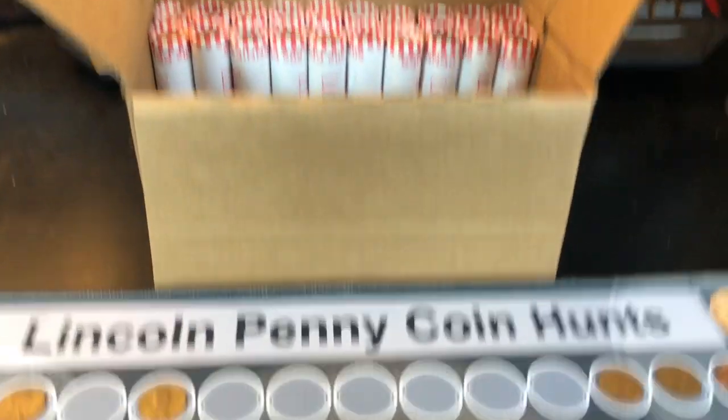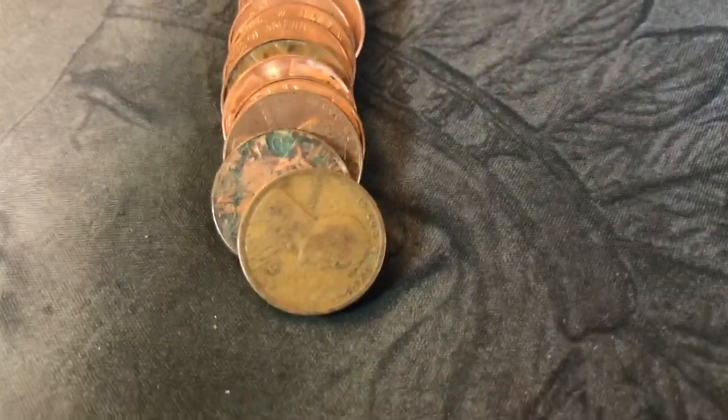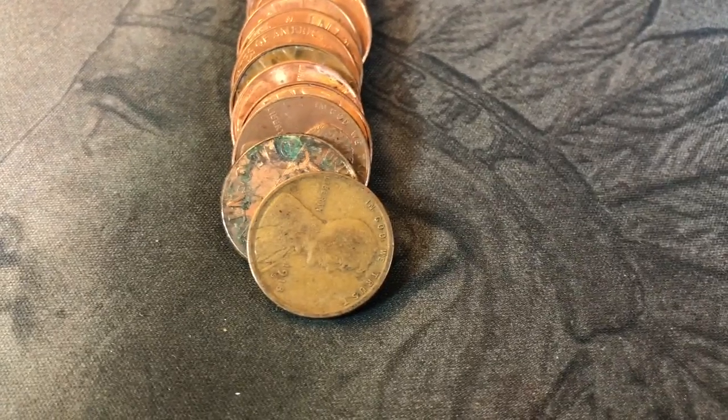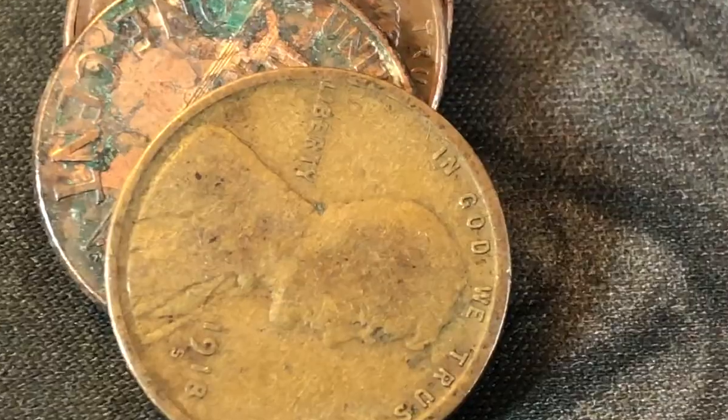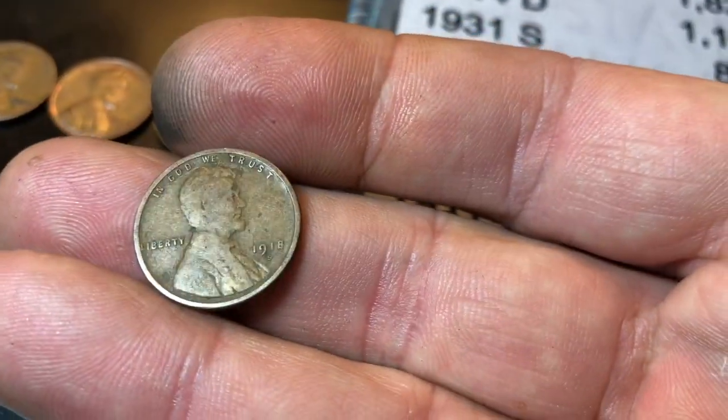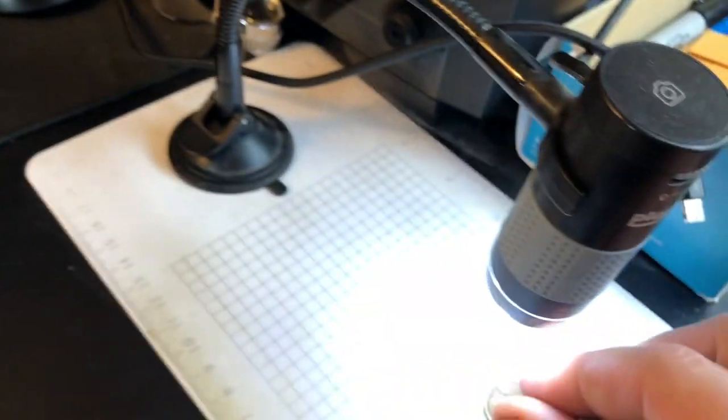Roll 30, and we've got another wheat cent. It's going to be number 6, and I can see by the age, and I think I see a 1 or an 8 or a 1 or a 9. You know what? It's a 1918S. Let's put it under the scope really quick. Confirmed.